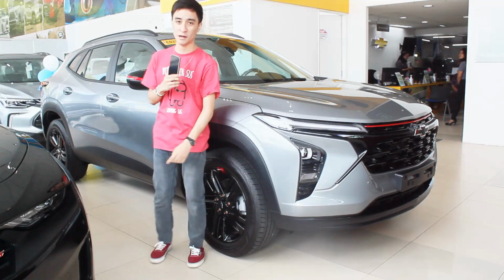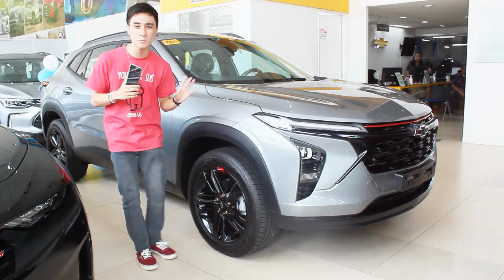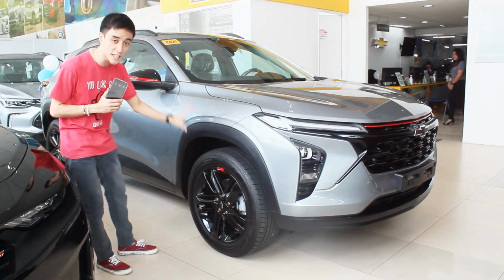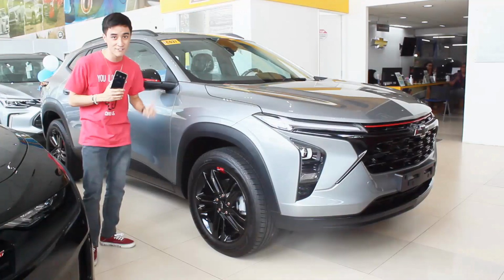Hopefully you can check out the all new Trax models and more Chevrolets right here, including this favorite of mine, a Chevrolet Camaro. With this Trax Redline now, everything is exactly the same look, but a little bit more cosmetics here and there. On the side profile, you have the same cladding, but being the Redline variant, there's more to that.